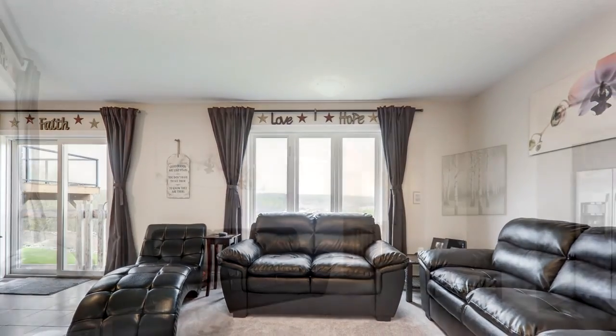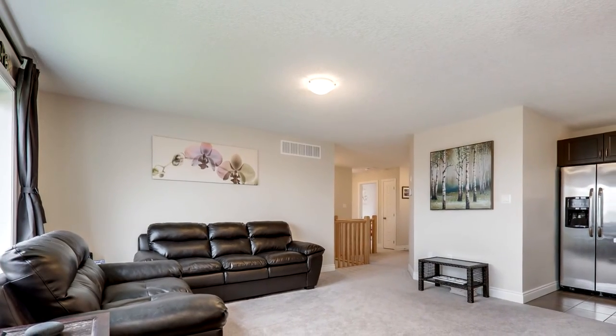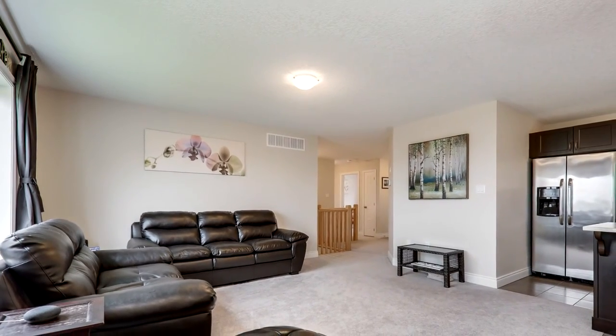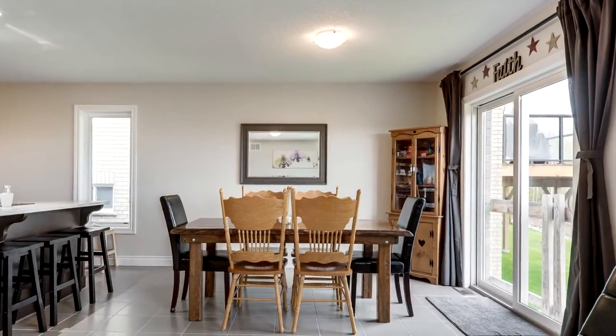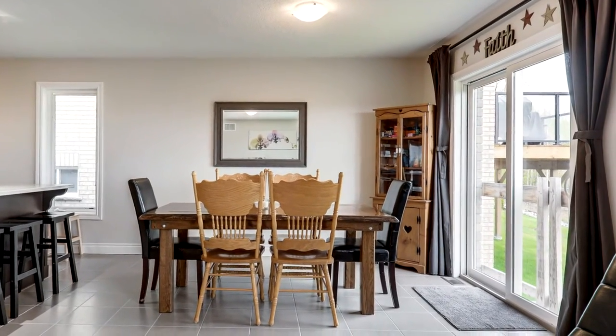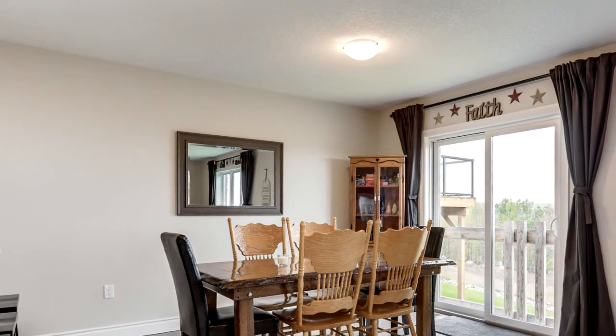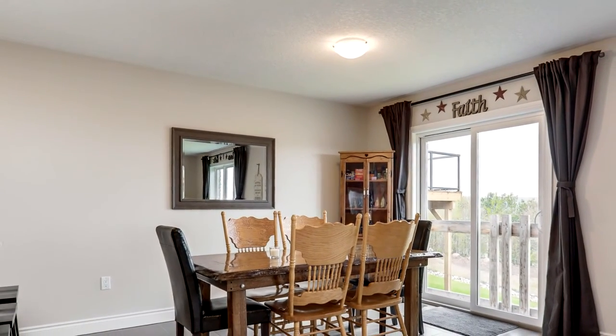This home was built in 2016 with classic finishes and a neutral palette. There is a master suite with a walk-in closet and full ensuite bathroom. The second bedroom is bright and there's a full guest bathroom as well. Inside entry from the double car garage has a bonus mudroom.